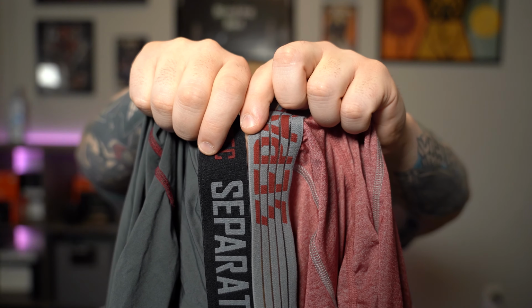And I generally don't like a giant thick waistband. I like the thin waistband on the sports. And you can kind of see the comparison there. But this was good because of the way it's separated, I guess, and the way it rolls down and sits on my hips when I'm wearing pants. I didn't even notice it.